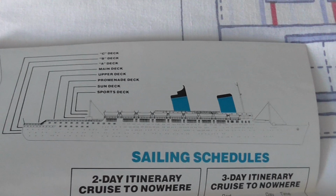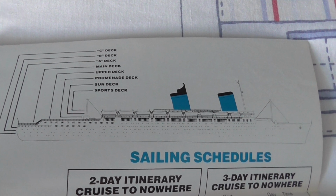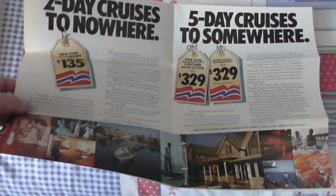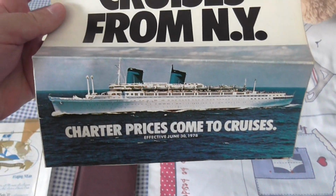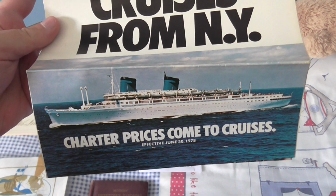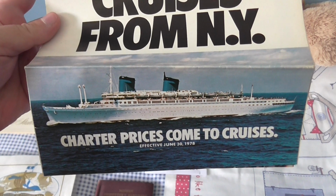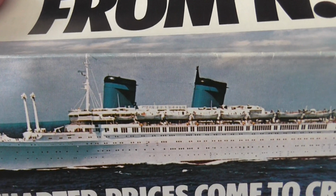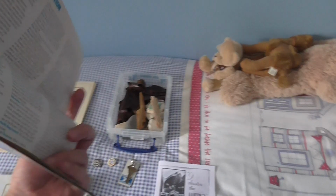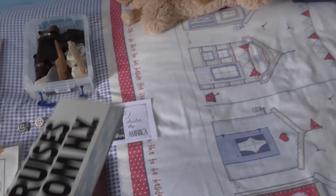Oh yeah, here's an interesting illustration of the ship. It didn't actually have this colour scheme. I suspect that they were still painting her by the time they issued this. And I think the picture of the ship on the front is basically sort of a photoshopped image of the Australis. There would have been crosses on the funnels, but obviously because of trademark, they removed them. But some general information stuff here, but this is rather an interesting piece.